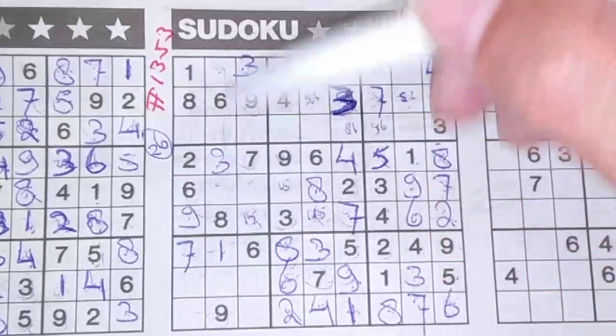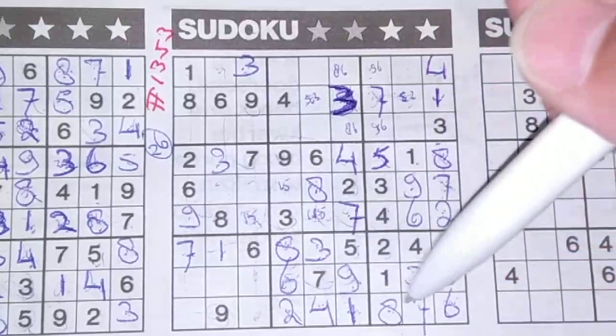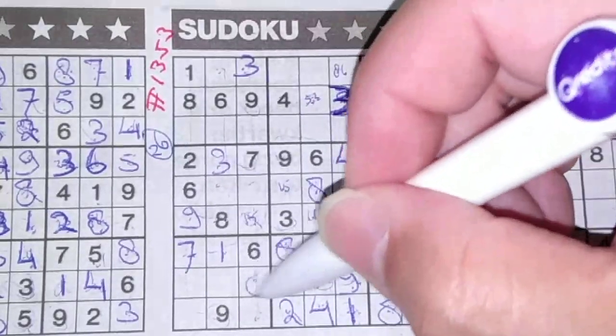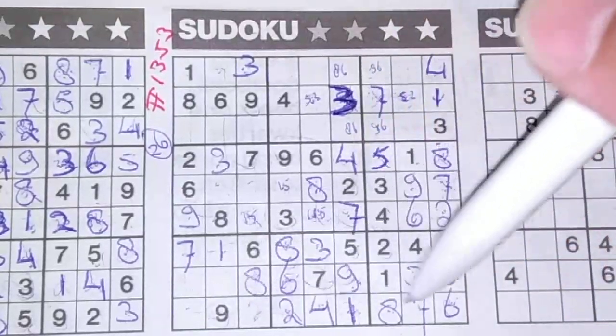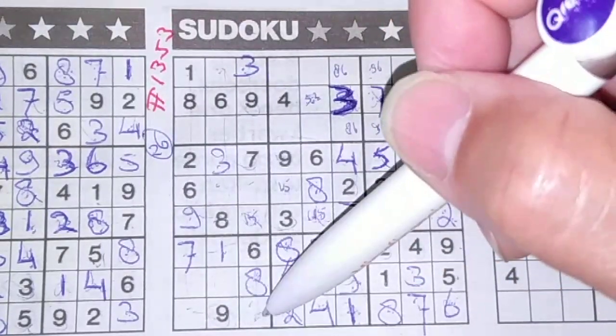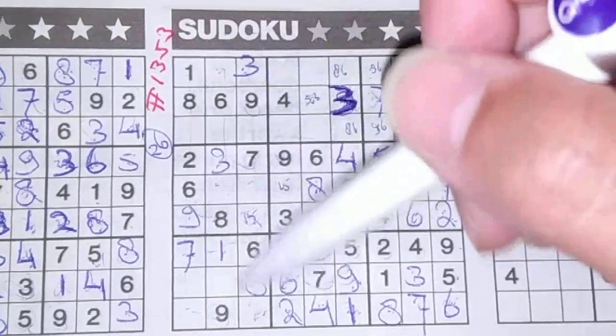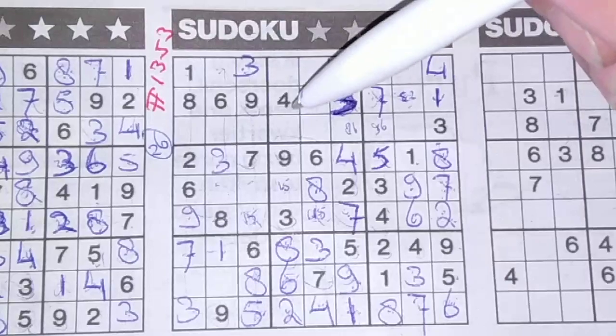Eight in this column, eight in the second column, so in the third column, the only two places for the eight should be here or there. We see here an eight, no eight there. Eight should be there. These two numbers left for the last row are reserved for the numbers 5 and 3. We have a 3 here, no 3 there. 3 should be here, and a 5 goes there.